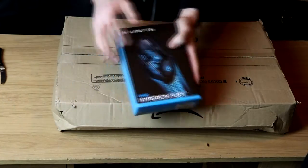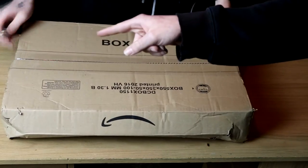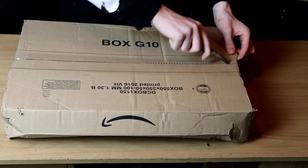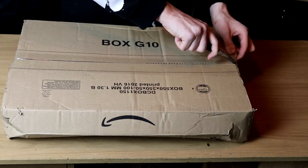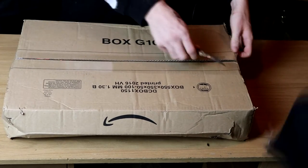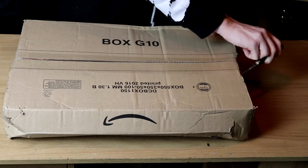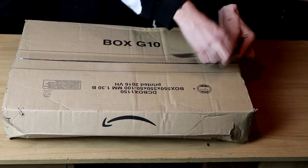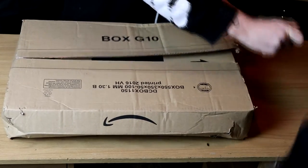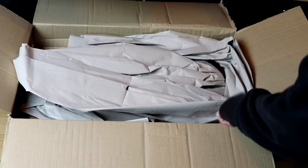The main part of the video is this. Let's put it over to the side. Unbox this. Unbox the Hyperion Fury. Why does it say fairy? It's weird because they spelled the same way. Oh my god. Packaging.